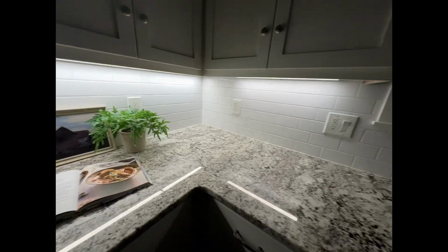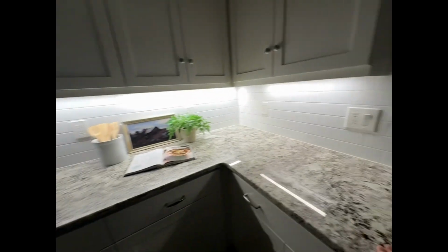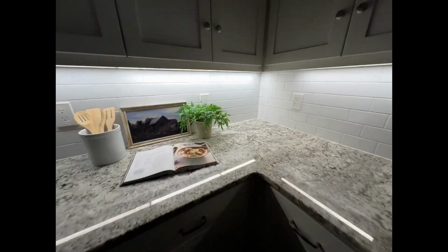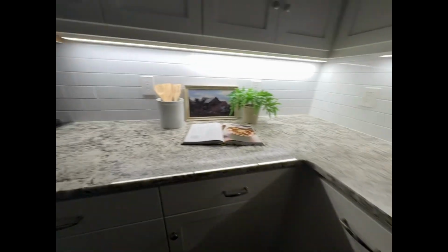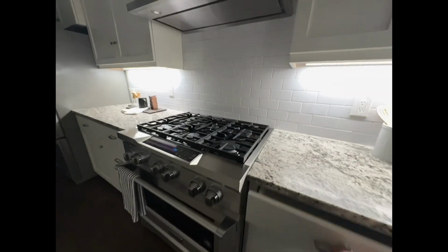I don't see the line yet, like where it was cut. Oh, here's a line. They did a really good job putting the pieces together. A lot of times you're gonna see a seam right here, so they had a very good person working on that. Doesn't look like we have soft close. Could certainly add that.